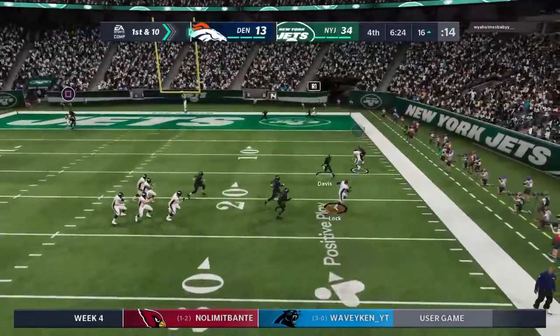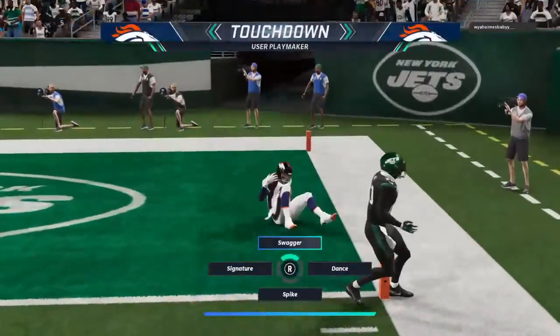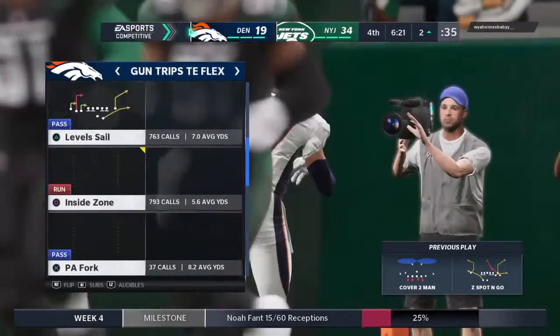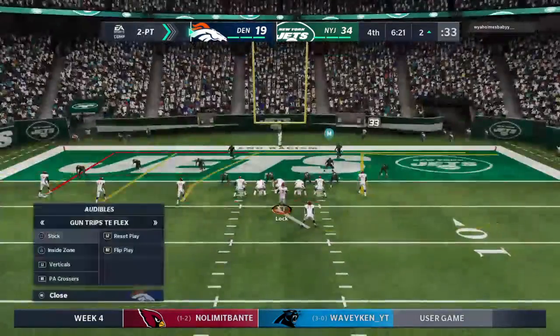Flush to his right. This will be caught at about the 6. And he is into the end zone for a Denver touchdown. Noah Fant, his 5th touchdown now on the year. And the Broncos cut into that lead.